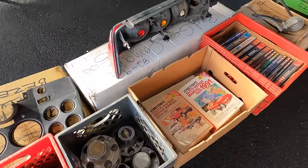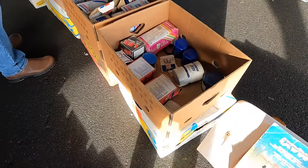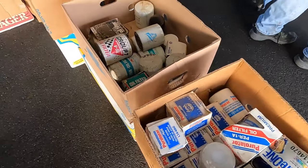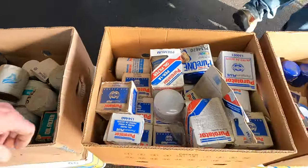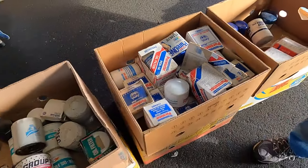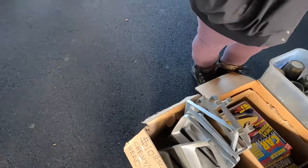Well, I should probably be doing a little more talking and narrating what I'm seeing, but it's pretty much self-explanatory what's here. They have a price on any of these filters, although they're not that great looking. But if I was doing a quick engine break-in, I mean... All right. Moving on.